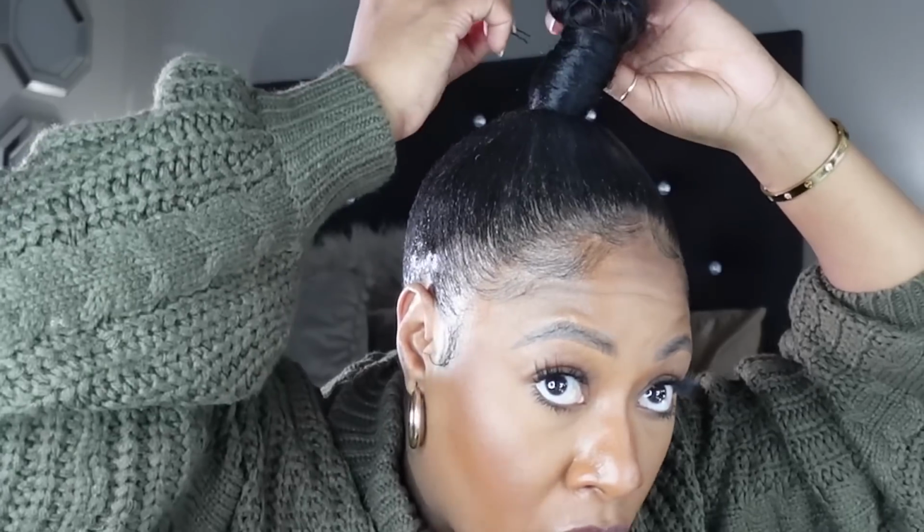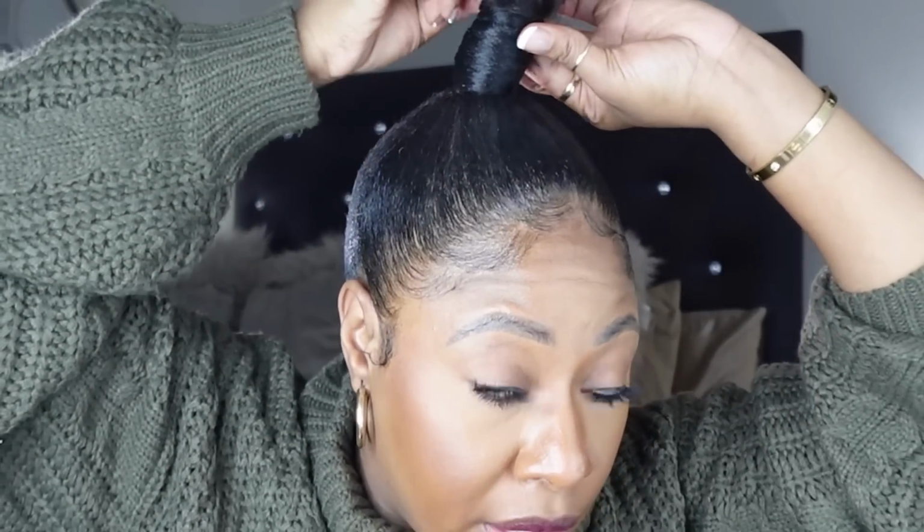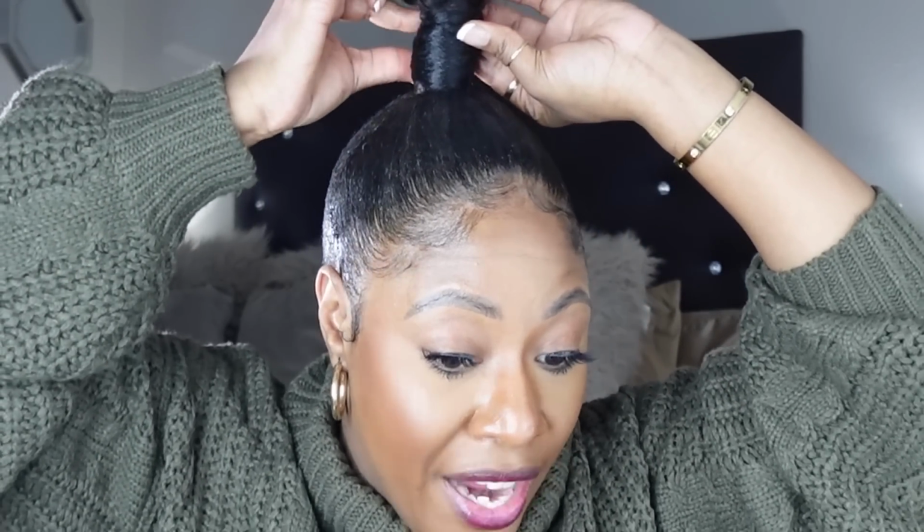And I pin it downward into my bun. Now this is what I do for my hair length now. This is my hair length. I've only done this on myself. I'm not a hairdresser. I'm Mesha's personal hairdresser. So I only know how this works on my length of hair. I've never had to do this for anybody else. Probably won't do this for anybody else. But this is just what I do.